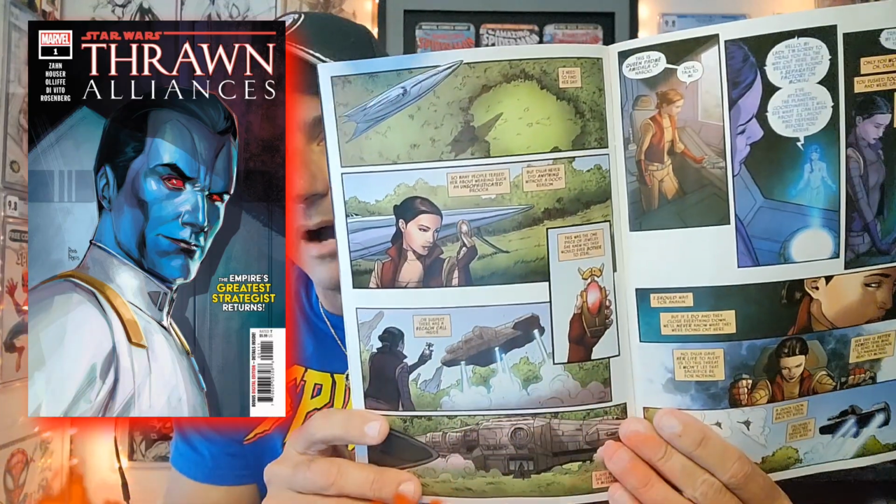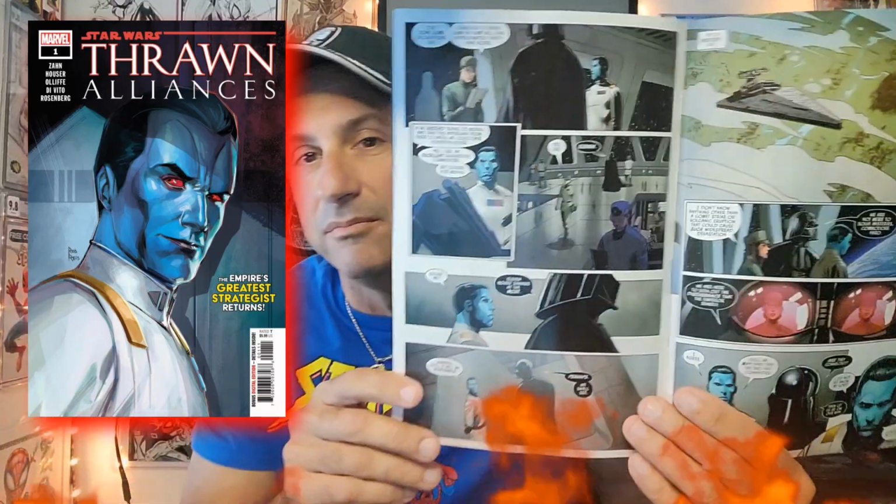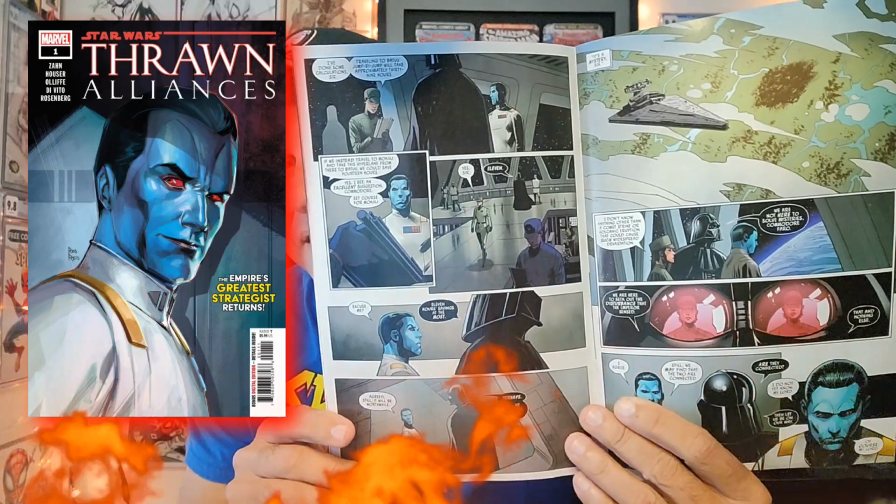So they both have writing duties here. The art is done by Pat O'Leaf. The art is okay in this comic. I thought that there was more Padme than I would have liked in this comic. We get to see some scenes with Darth Vader and Admiral Thrawn in here.